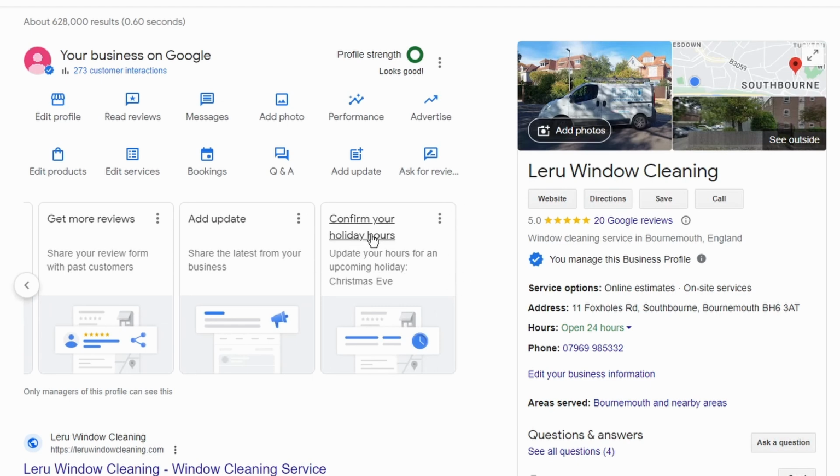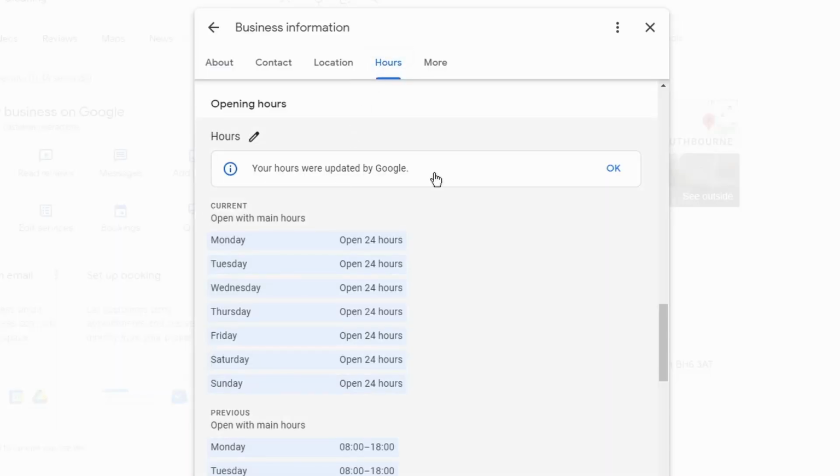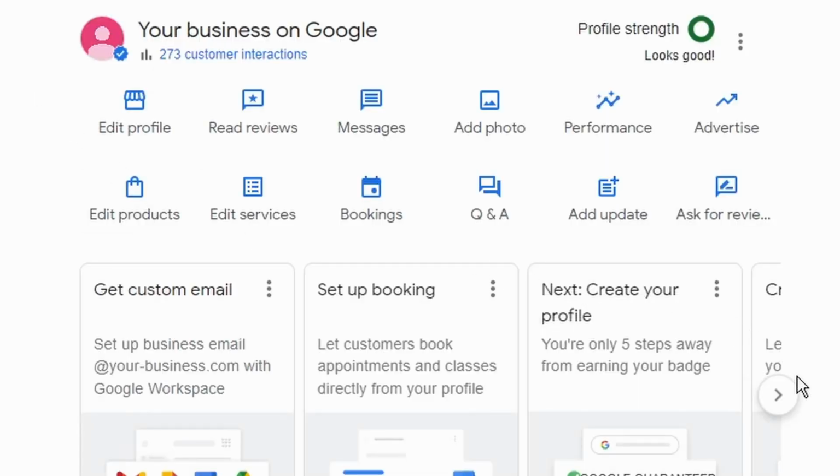So this one says, confirm your holiday hours. So that's what you need to do. You click on it, you follow the process. You literally do just exactly what it says. Then you click it, add it, and those hours are now there. And when you go back to your browser and refresh it, you'll see that no longer is that card there.